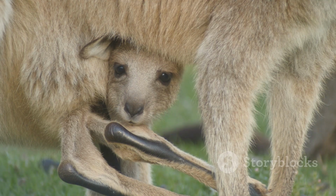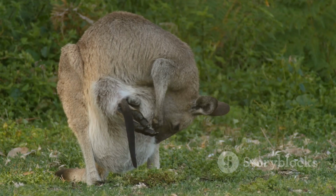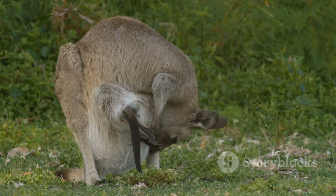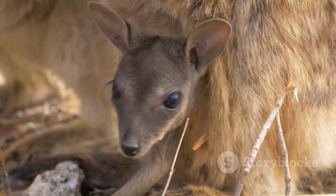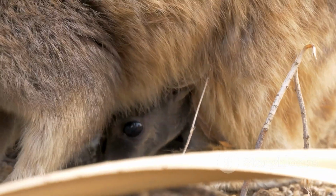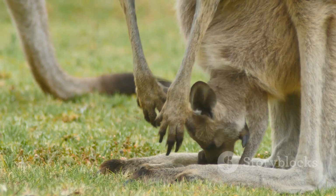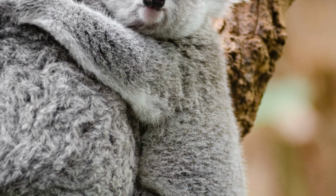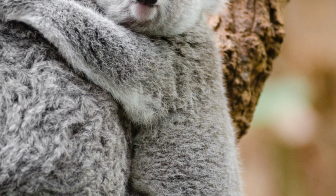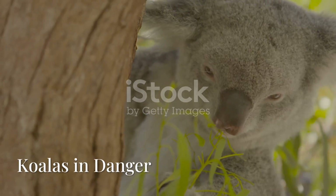The joey is born blind and hairless, and it's about the size of a jelly bean. It crawls into its mother's pouch, where it will stay for the next 6 months, drinking milk and growing. After about 6 months, the joey will start to peek out of the pouch and will begin to eat its mother's special droppings called pap. This pap provides the joey with the bacteria it needs to digest eucalyptus leaves. The joey will stay with its mother for another 6 months, riding on her back and learning how to survive in the wild.